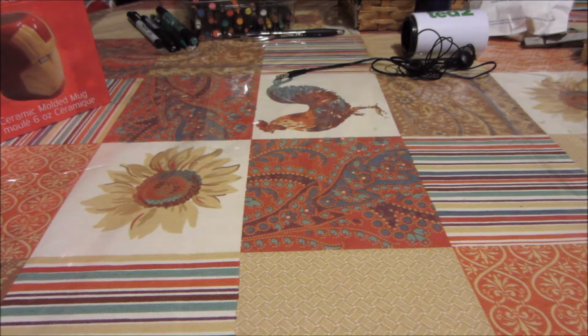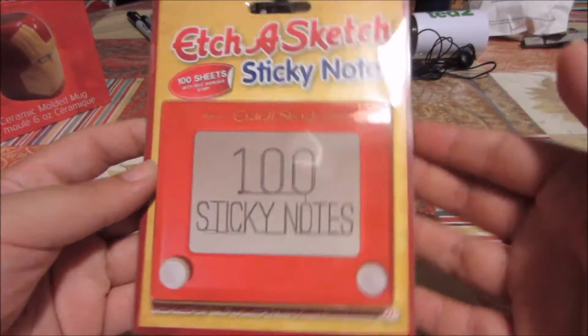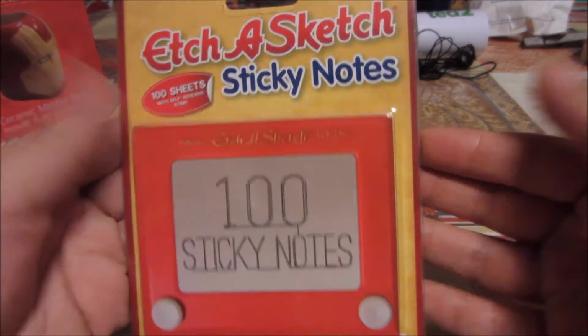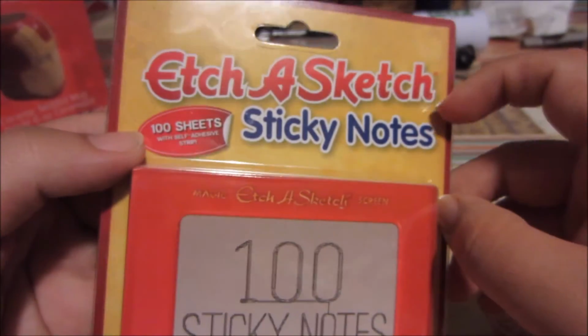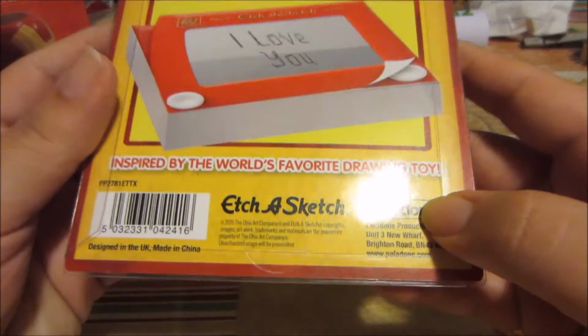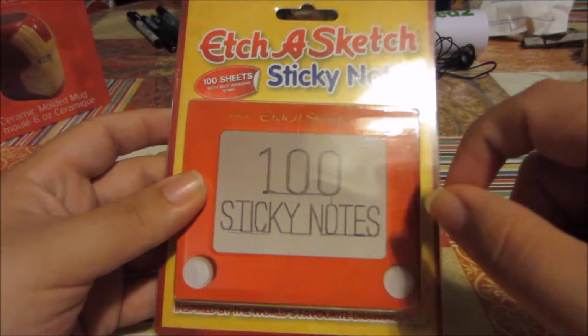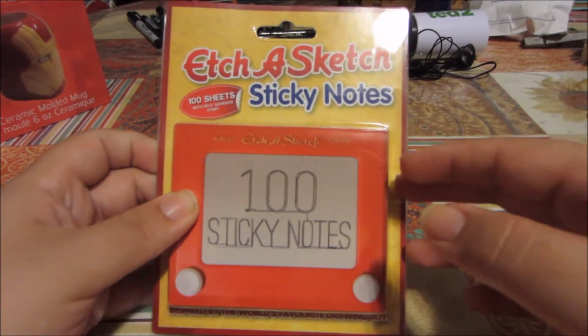I guess going with the 80s theme is the classic Etch-a-Sketch toy, which is pretty cool. I remember having them as a kid. They got sticky notes. Etch-a-Sketch. It looks like officially licensed as well. Etch-a-Sketch sticky notes. You can write down stuff, that's good. My brother told me he was going to use these up pretty quick because he writes a lot of notes down and whatnot, so he'll get some use out of them, but that's pretty cool.